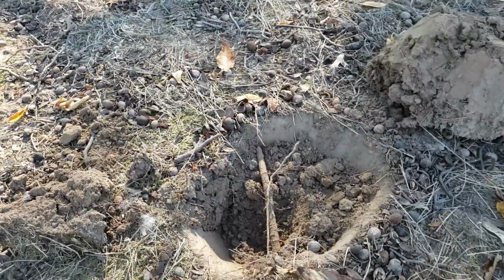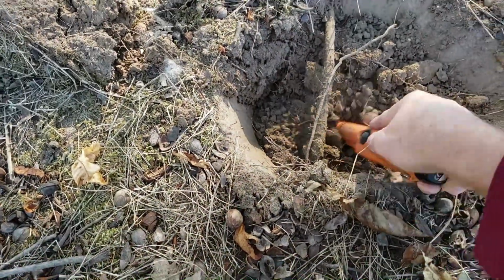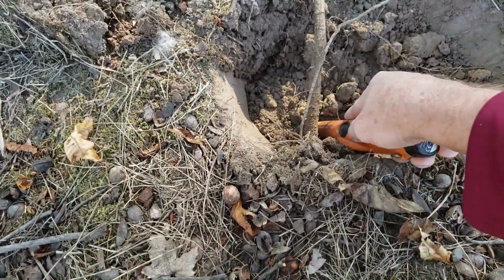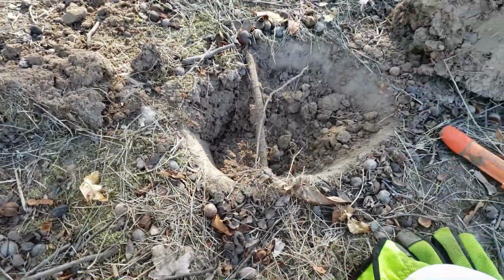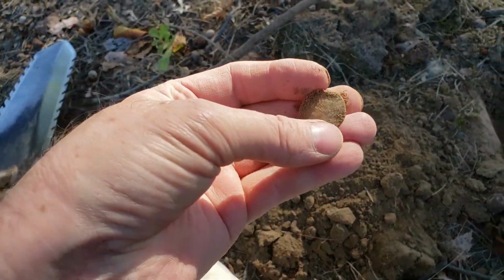Let me get my pinpointer and see what else is in here. There's something right down in there, so let me get that out and see what it is. Okay, whatever it was deep. It was way down there, and it's right over here. Don't know what it is. Oh, it's heavy.